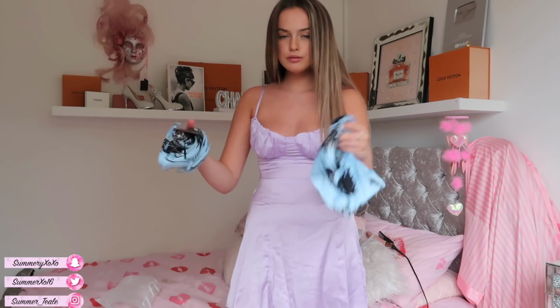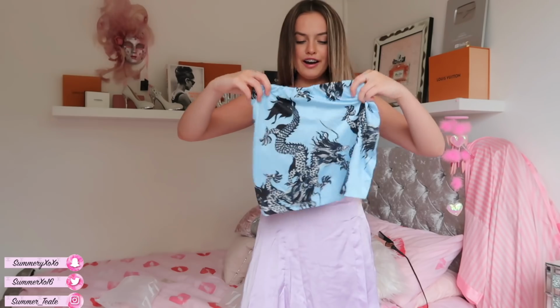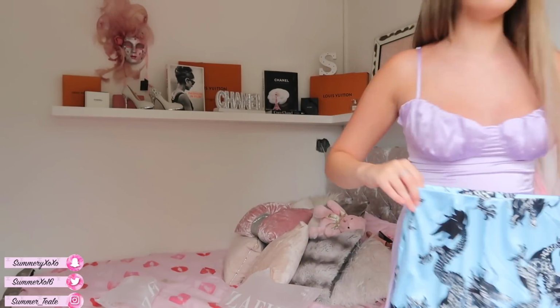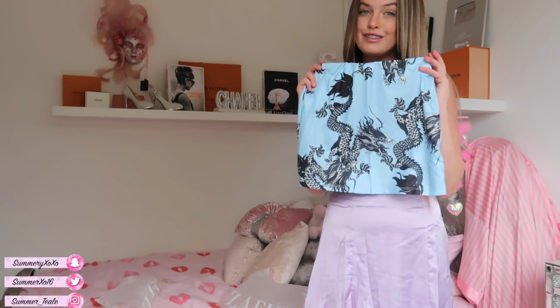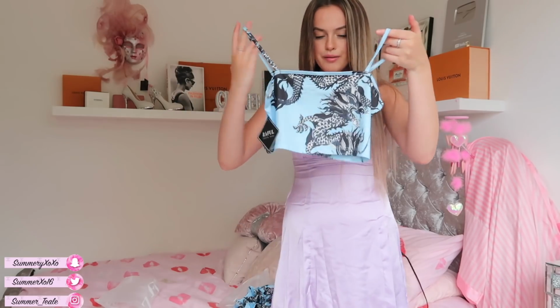Right, let's have a look. Oh, this is quite odd material, but it feels quite cool. The skirt is very short. That is going to be far too short at the back, but it's cute. It actually feels so soft. And the top is really nice. I'm actually so excited. Let's go try it on. Oh, my camera battery's flashing red.